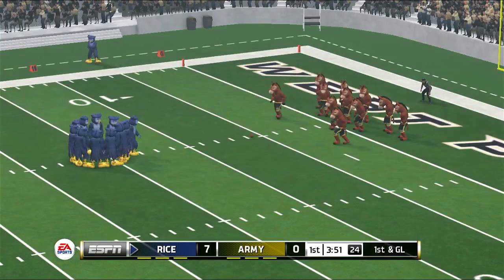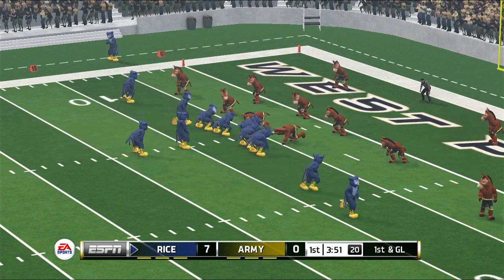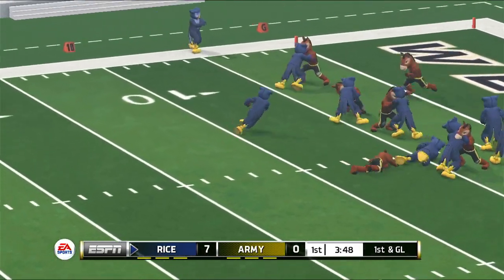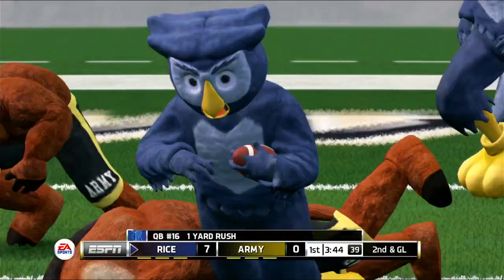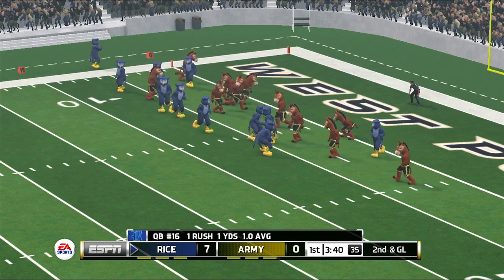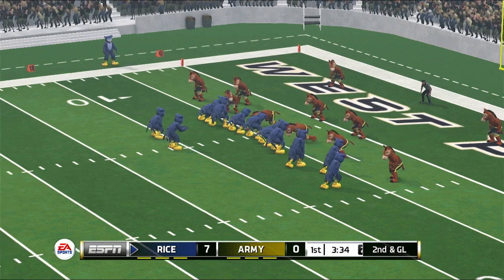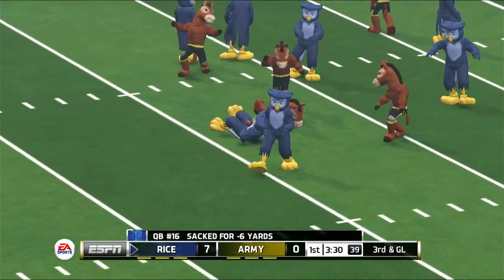First down, and they've got their eyes on that goal line. Rice is up by a touchdown. Tackle made at the 5. He's going to try and scramble. They bring the quarterback down.